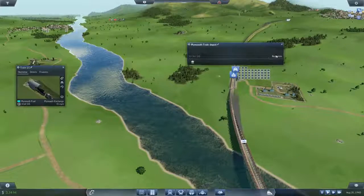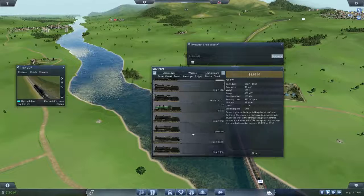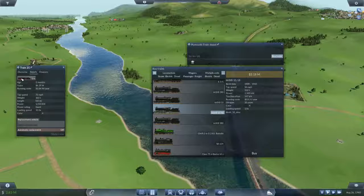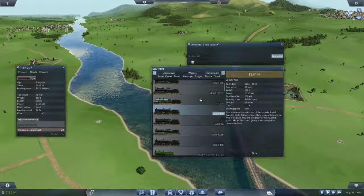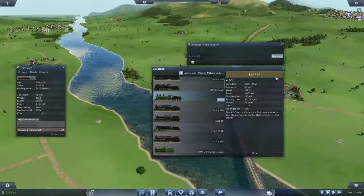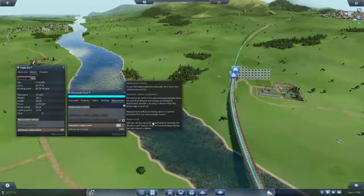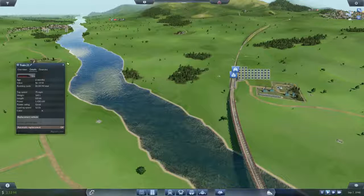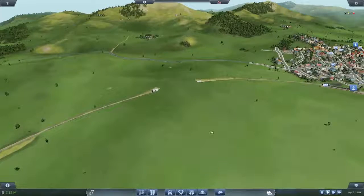Go into depot. I'm sure I saw somewhere an information panel which described this tractive effort and stuff. There's a little eye icon. I don't know, was it in the replacements? No, that's. I can't remember where I saw it now. Oh well, never mind. If I find it, I'll mention it at some point.